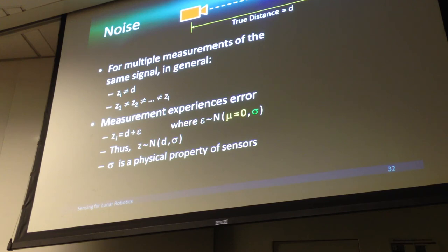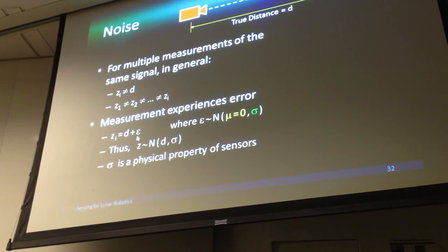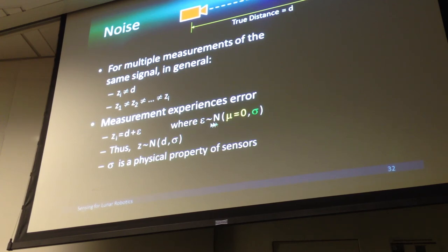We say that the measurement experiences some sort of error, and we can represent that as the measurement is the true signal plus some error value, additive error. And we assume that the error is distributed normally with zero mean and some standard deviation sigma. And because Gaussians are additive, that means that the measurement is also distributed normally, but with mean of the true distance. So this inaccuracy value, sigma, is a physical property of sensors.